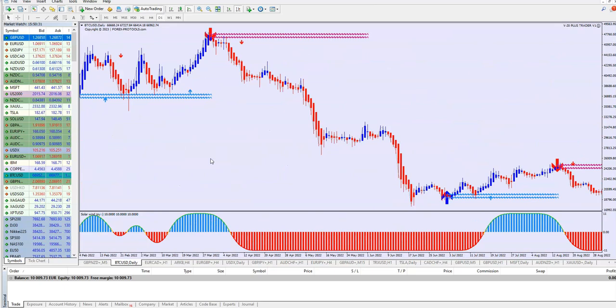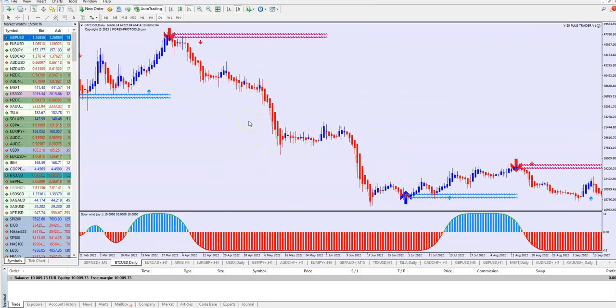So it seems maybe a little bit complicated if you trade manually, because you must wait for all these confirmations, this and this and this, and then when you get the arrow, you trade. But guys, if you don't want to do this, use Expert Advisor Trader, and everything is done automatically. So it is up to you.